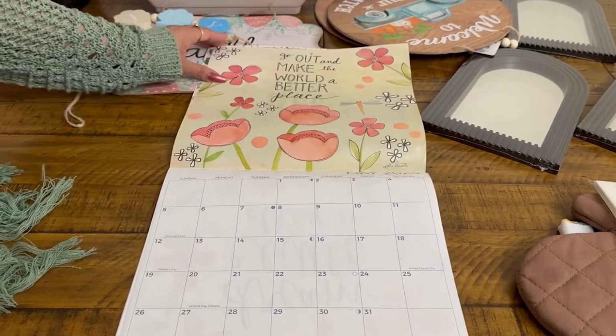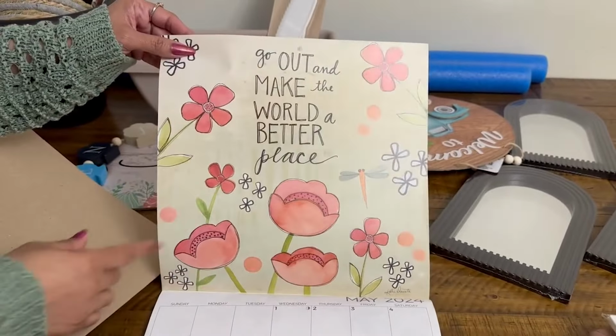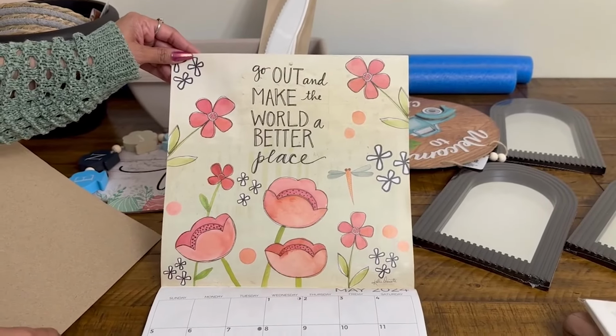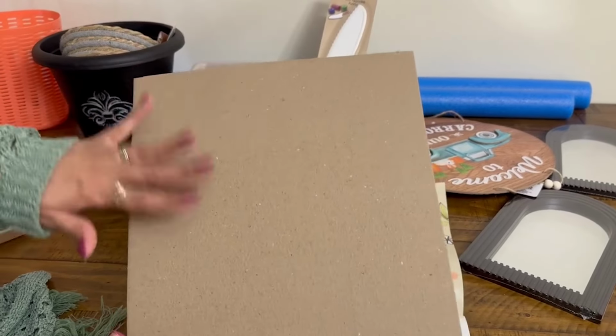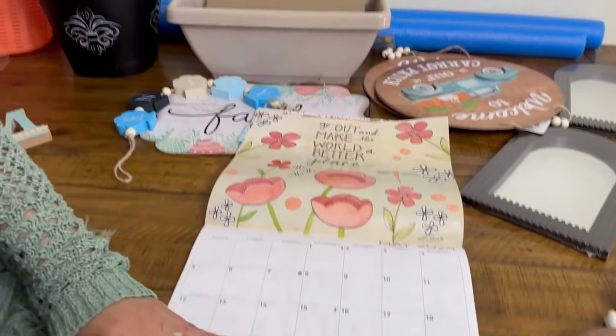Okay, but look at this. This is so pretty. You actually could take this image right here, and you can frame it. Look how pretty it is. This is actually really adorable. I love it. It really is. I love the flowers, the colors. And by the way, do not throw this away because you can use it in another DIY. And you have done many DIYs using this from the calendar. Okay, so let's move on.